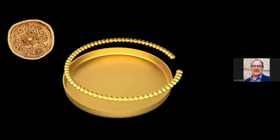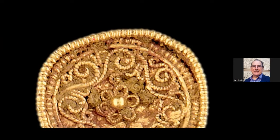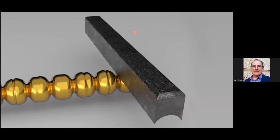So we've got our wire, beaded wire now. How was the beaded wire made? The outside there. And it is, as you can see, looks like a series of beads, but it is a wire. And the way they made this was to roll a round section wire underneath a tool like this.